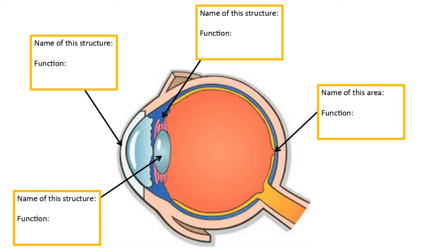We started in groups as usual. This was the first thing we did with our groups. I've identified 4 of the structures that we talked about during our class yesterday related to vision. Let's go through and name them and talk about what they do.